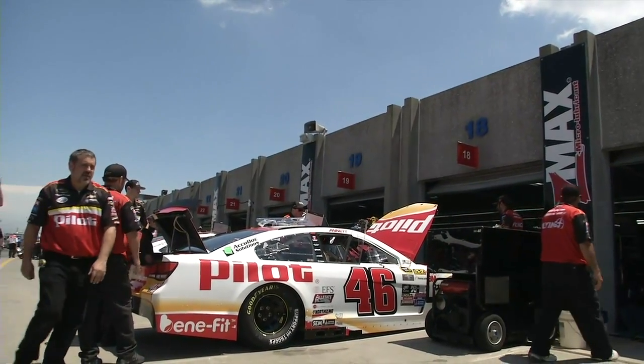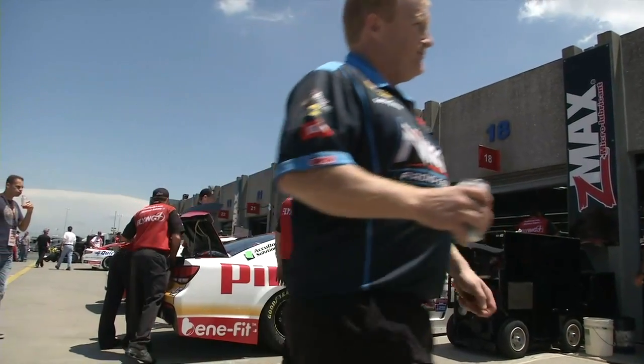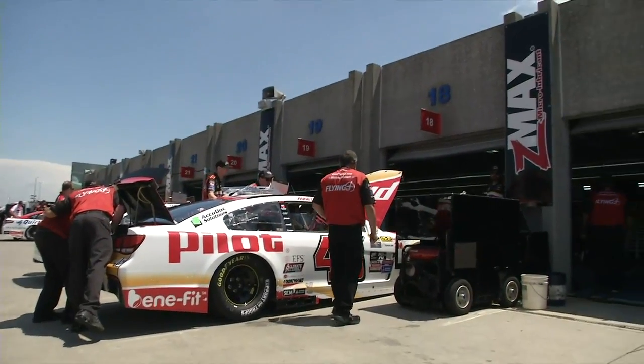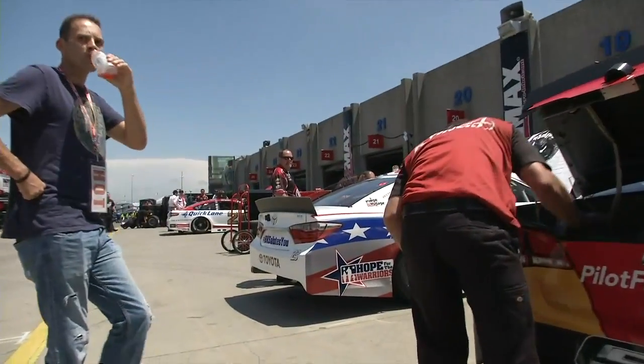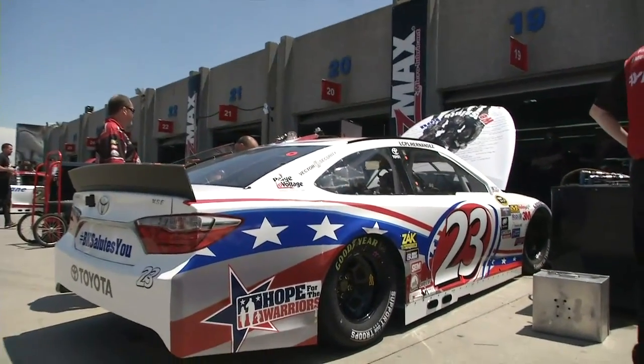DRL 14 fan, I agree with Jeb Burton: Sunday is the greatest day in racing. Well, there you go. It was good to see Jeb Burton on NASCAR.com GarageCam. We haven't had him on in a little while.